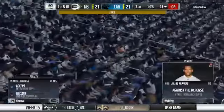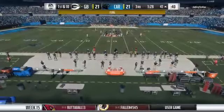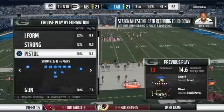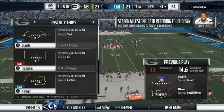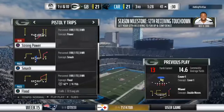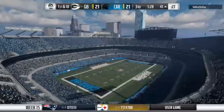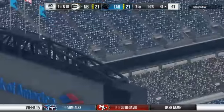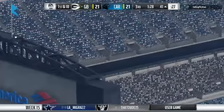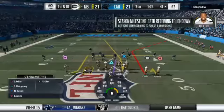And he'll be brought down. Oh, that's a face mask. Certainly looked like it. Indeed, here come the flags. So here we go, 1st and 10 now.